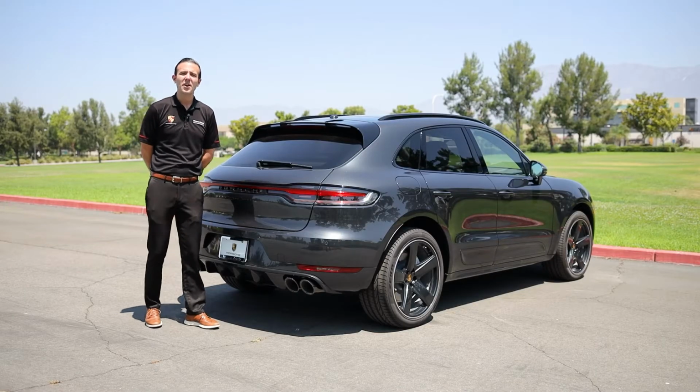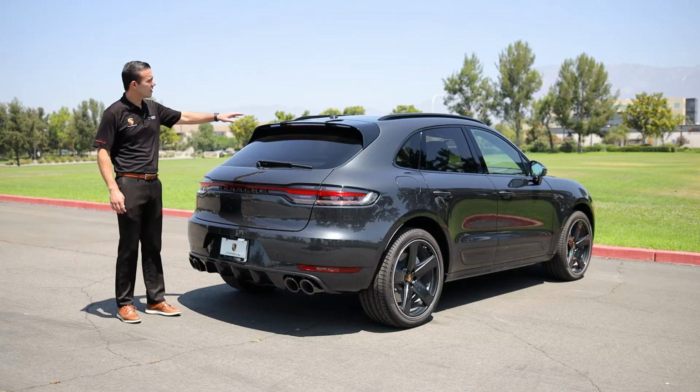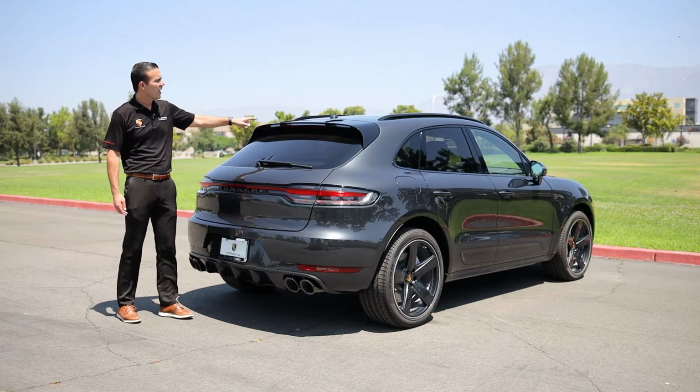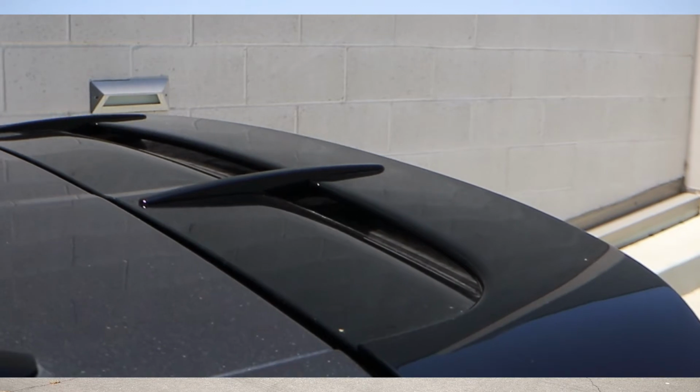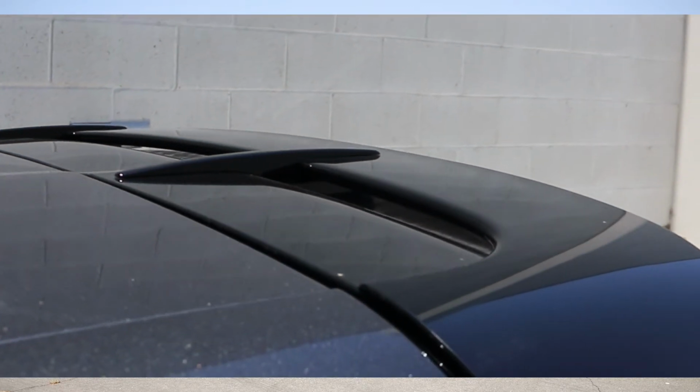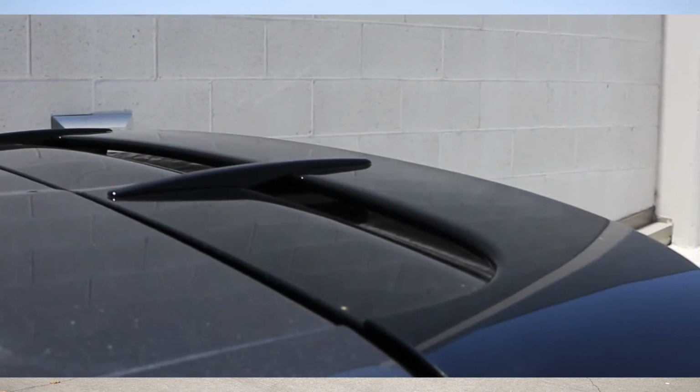Now as we navigate to the rear end of the Macan Turbo, we'll go ahead and start at the rear spoiler and work our way down. As I mentioned earlier, this particular one has been finished in high gloss black. And you will notice a split between the upper and lower portion. This will allow for a little bit better aerodynamics.